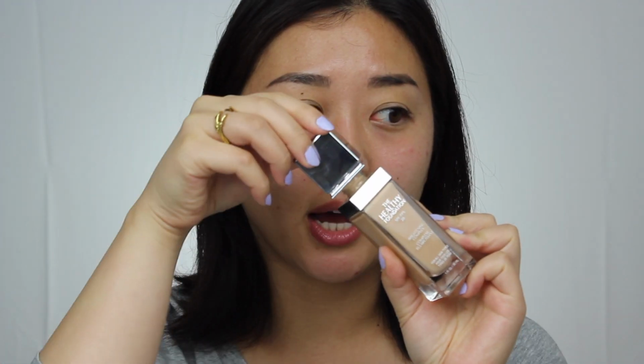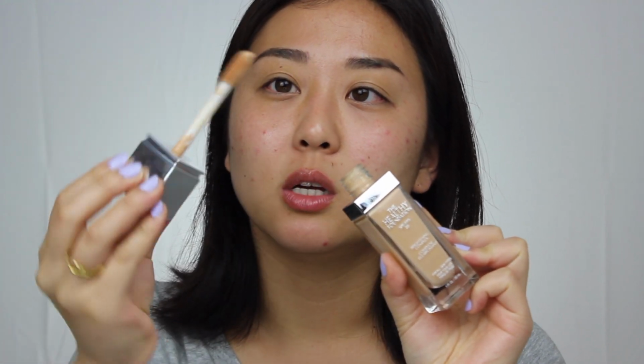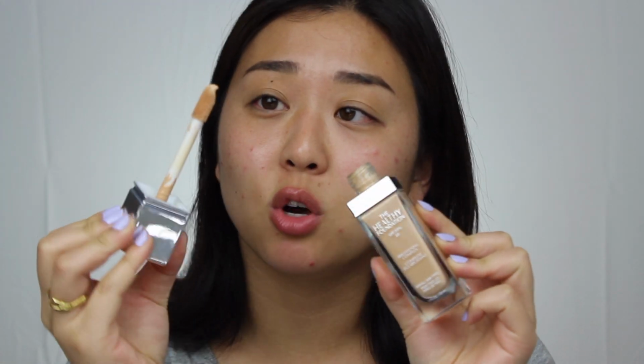Hyaluronic acid and vitamin A, C, and E, an antioxidant blend, and SPF 20. There's a lot in there. I just really wanted to pick this up because I wanted to try a, I guess, more natural foundation at the drugstore, and I always love Physicians Formula. So it comes in a glass bottle. It opens up like this, and then, whew, it's got a nice, huge doe foot applicator.